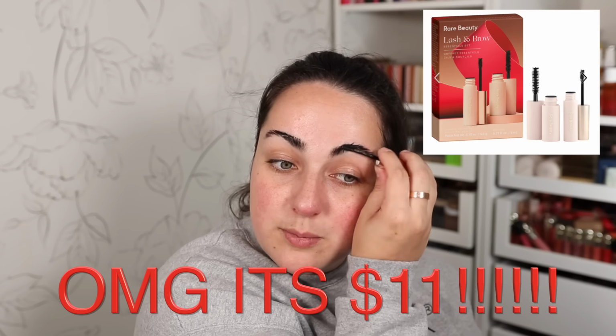It is incredible. It holds my very stubborn brows in place, as you can see instantly. It lasts all day. It's tiny but mighty. One of these will last you like 6 months. And most importantly, you also have the mini size of the Rare Beauty mascara in there, which is an incredible deal because, like I said, you're getting the kit for $3 less than the gel is on its own. So highly recommend that you get your hands on that.